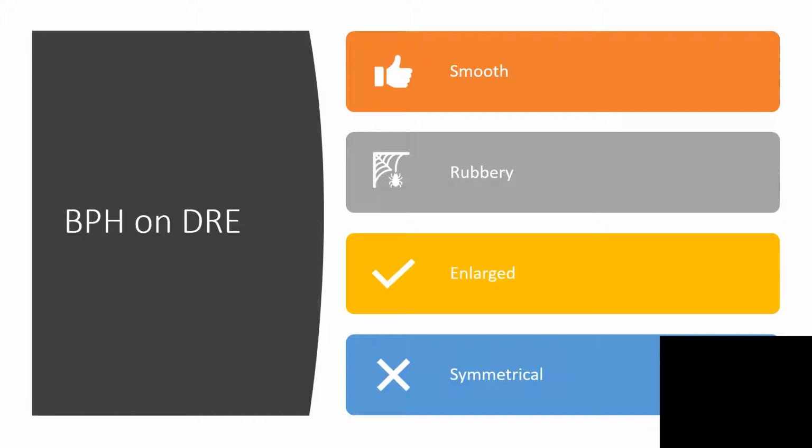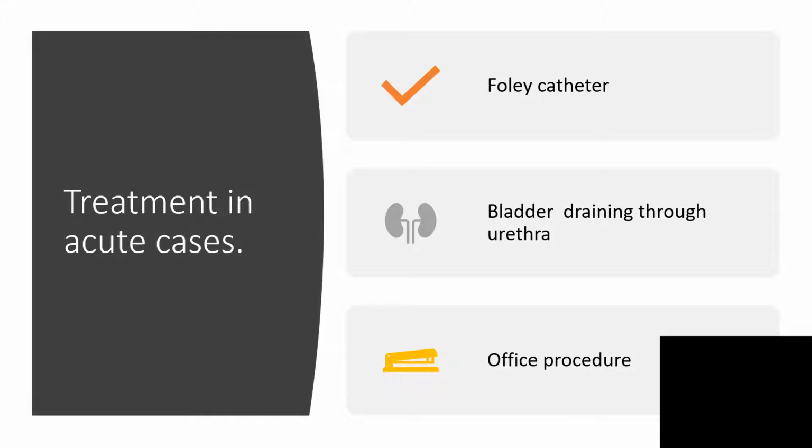Okay, as per treatment, the first thing to do in an acute case involving urinary retention, when you are sure of what you are dealing with, is to pass a Foley catheter. When you pass a Foley catheter, that will drain the content of the bladder through the urethra. I will not go for suprapubic tap right now. Through the urethra, just drain. And that's going to happen in the office, right? In the clinic there, an office procedure.